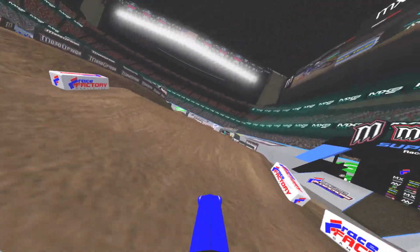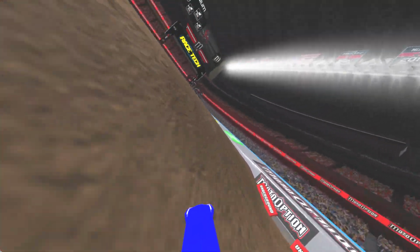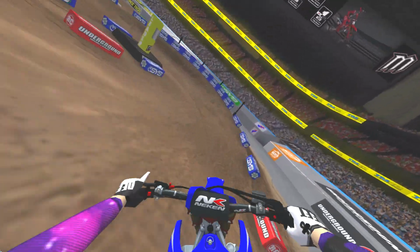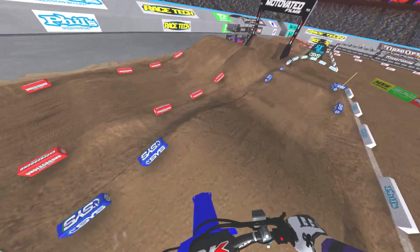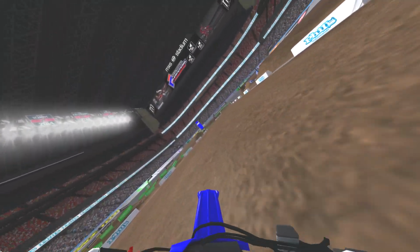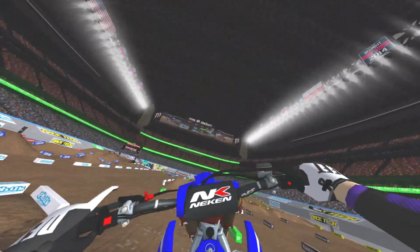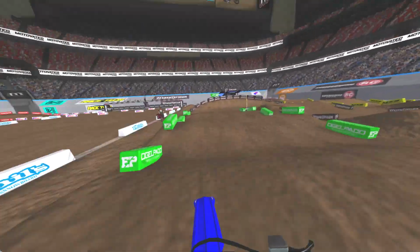I felt like the tracks back in the day before they started doing this one-to-one scaling is it forced you, you couldn't half-ass your way through the track anywhere, right? If you wanted to go through the whoop section, you were going to have to go through the whoop section. Whereas nowadays, it just feels like you can go through the whoops pretty much any speed that you want to. There's no real risk in having to really get on the gas and stay on top of the whoops. It's just nowhere near like it used to be back in 2017.